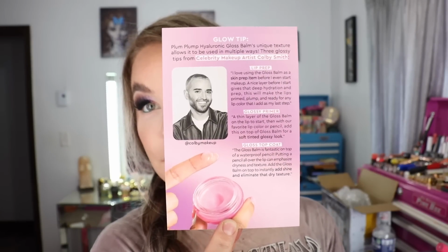And then the card here, it says celebrity makeup artist Colby Smith uses it for lip prep, a glossy primer, and also a gloss top coat. So 3 different ways that he had used it. And before I read all of the literature, I'm one of those who just dives into the product before reading directions and stuff. I went in with it as a lip mask and have been enjoying it as a nightly lip mask.